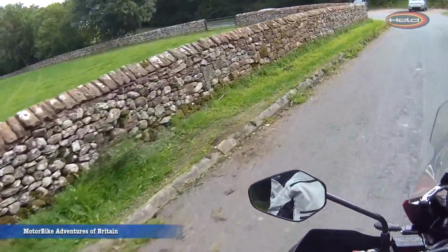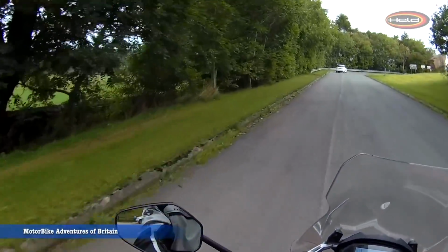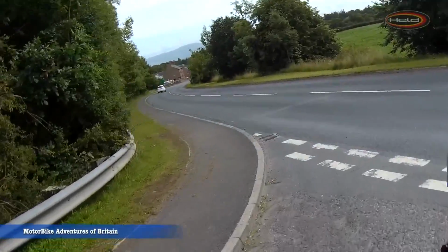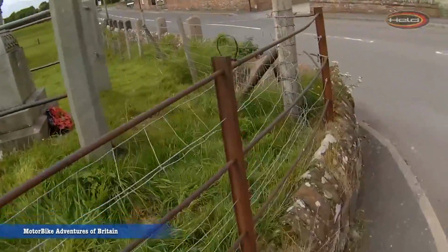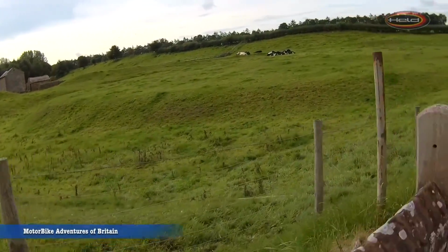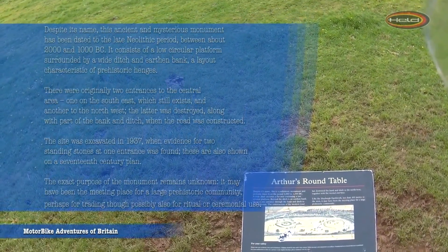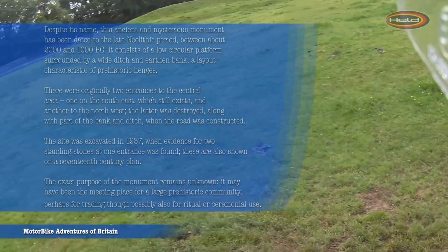So we turn back round and retrace our steps a little bit. Because the next piece of history that we're going to visit is a hop, skip and jump from where we've just been to Burr Henge. And we're going to go in and have a look at Arthur's Round Table. Despite its name, this is a prehistoric monument and probably dates from the period 2000 to 1000 BC. Now literally just over there is the Burr Henge, 3,000, 4,000 years ago.